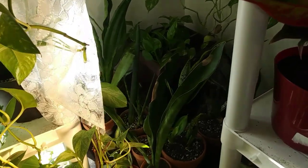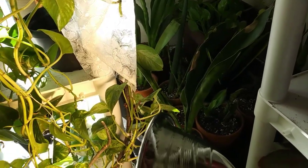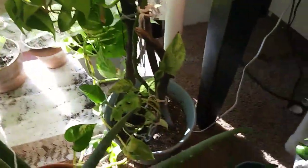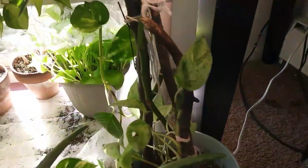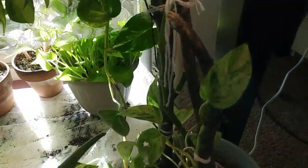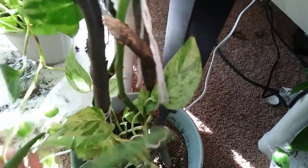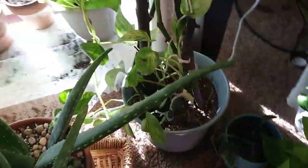And let's move on to what's in front of me right now on the floor in front of the white stand. So right here I have my Marble Queen pothos, my very first Marble Queen. Like I told you before, pretty much all of it died off, except for these little chunks that are left right here now. So this is all that's left of my huge Marble Queen pothos that I got last year.